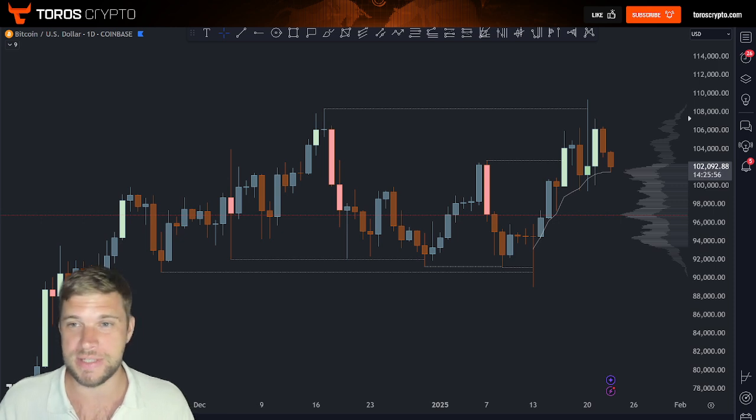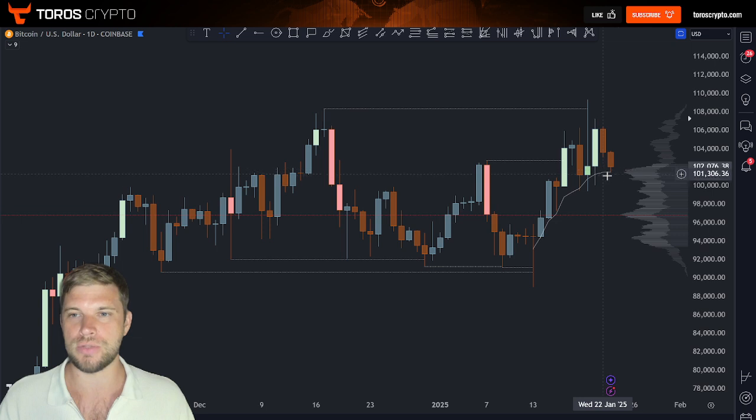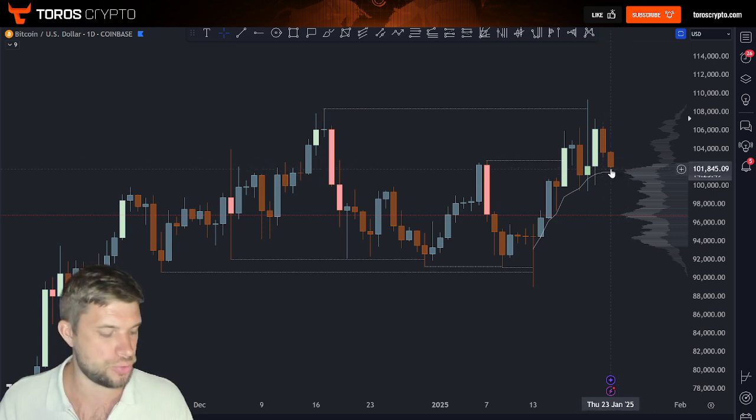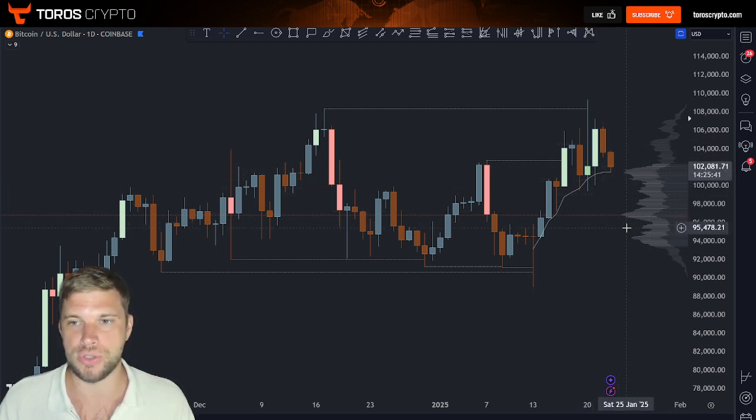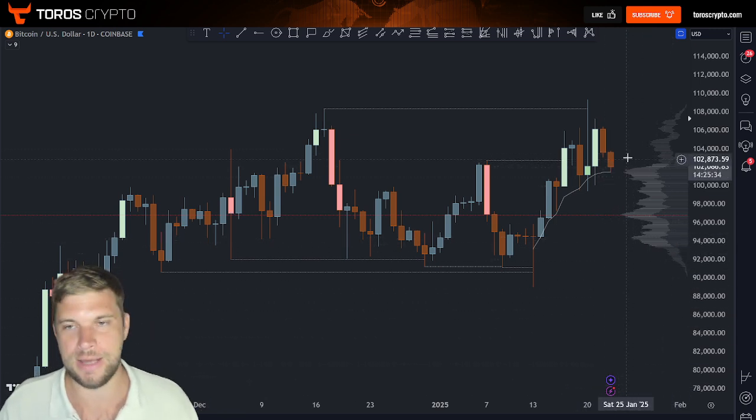Bitcoin a little bit sideways and down today, but still holding this very important 101 to 102k zone. That is what I did touch upon yesterday. This is the kind of line in the sand. We really don't want to break this, otherwise we are looking at a rotation all the way back down towards the lows, and then it brings in a high probability of even more downside. So let's see. Can Bitcoin hold this?